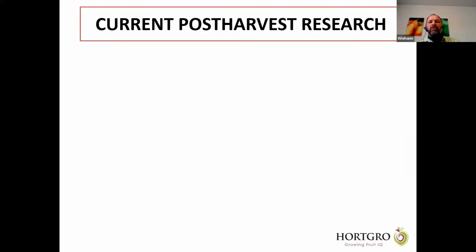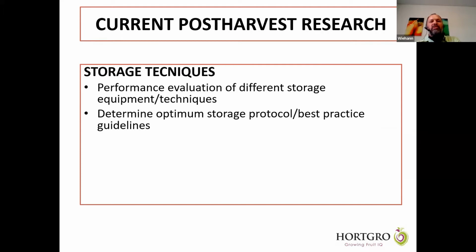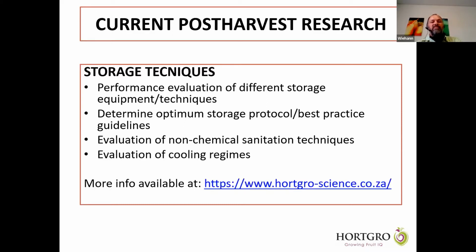And then we get to the one which is pertaining mostly to this seminar, which is storage techniques. Under storage techniques, performance evaluation of different storage equipment and techniques, and that will be your DCAs and your low-oxygen stress and all those. Determine optimum storage protocol, best practice guidelines for various varieties. It fits under this theme. Evaluation of non-chemical sanitation techniques, evaluation of cooling regimes. And then if you want any more information, like I've mentioned before, you can find all of it under Hortgro Science on the website.